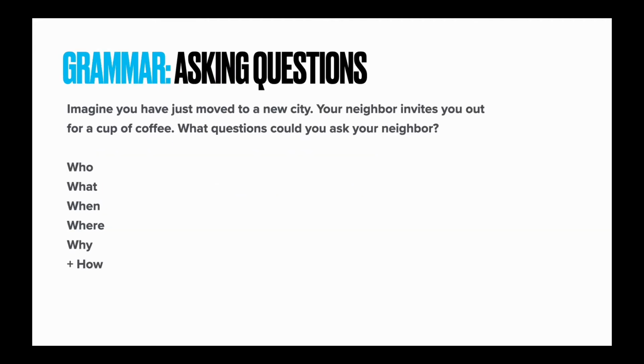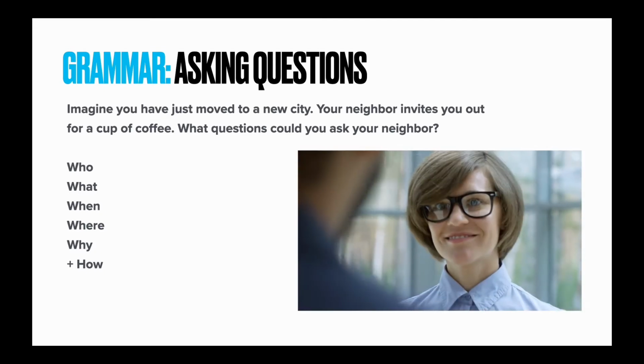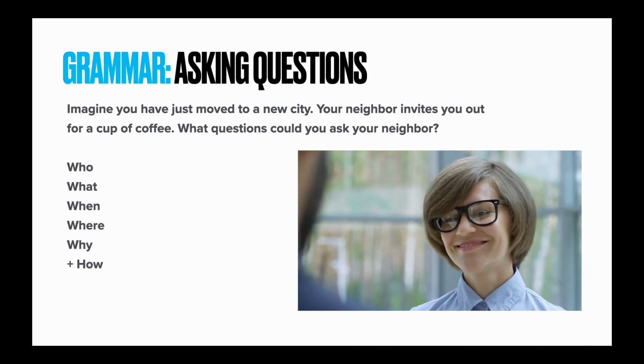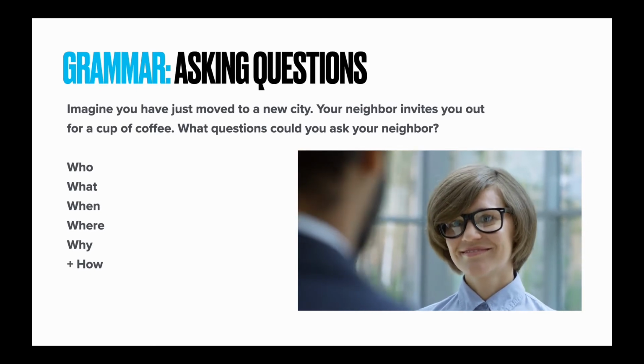So in this week's grammar lesson, we learned how to ask questions. Asking questions is especially important for beginning English learners. When you're in a conversation with someone new and you don't feel comfortable talking, it's sometimes easier to ask questions and then listen. Let the other person do the talking.